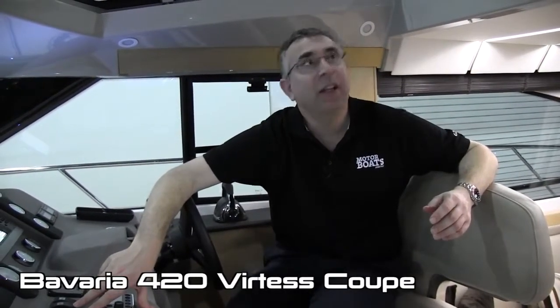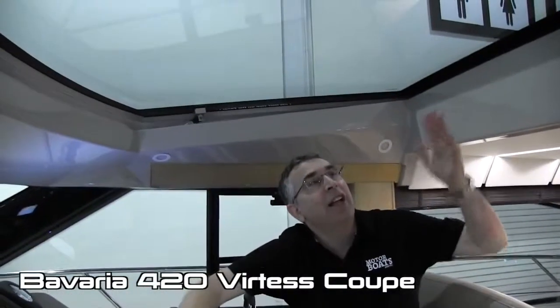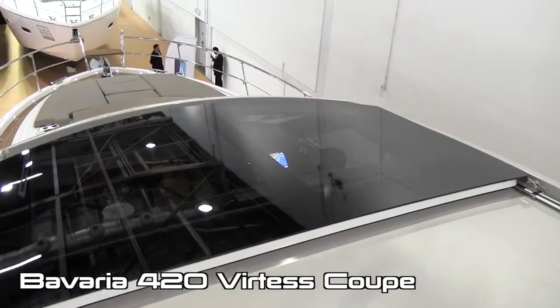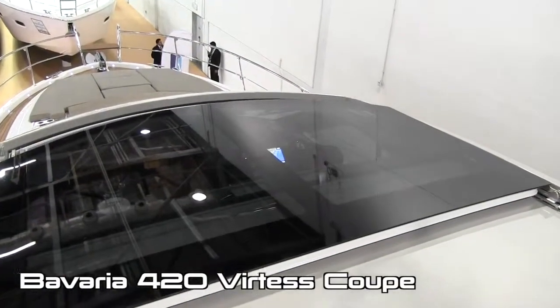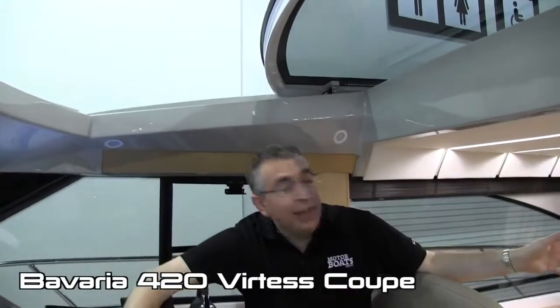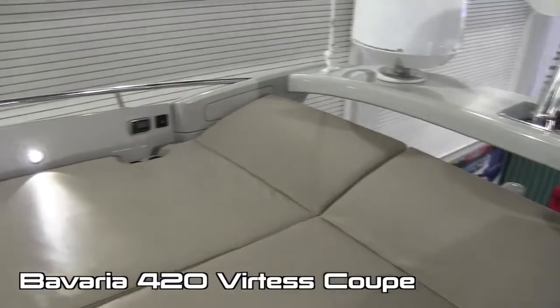And the difference with this boat is up above us here, because rather than having a flybridge, it has this large glass roof section here, which, as you can see at the push of a button, will slide back and flood this area with air as well as light. Now, Bavaria haven't stopped at that. They've actually left the steps in for the flybridge, and what they've done is use the roof section back here to create a nice sunbathing area.